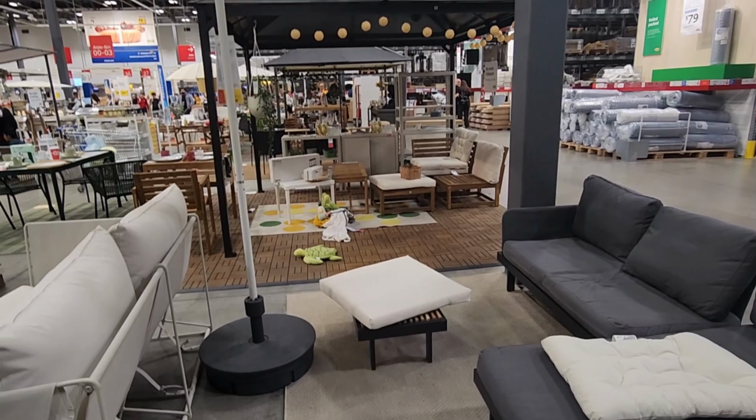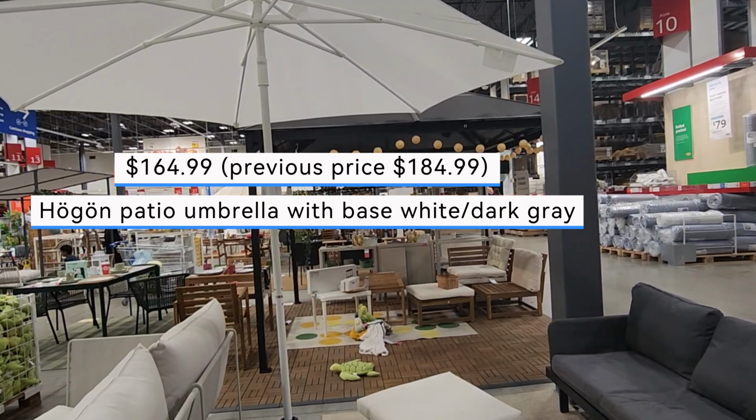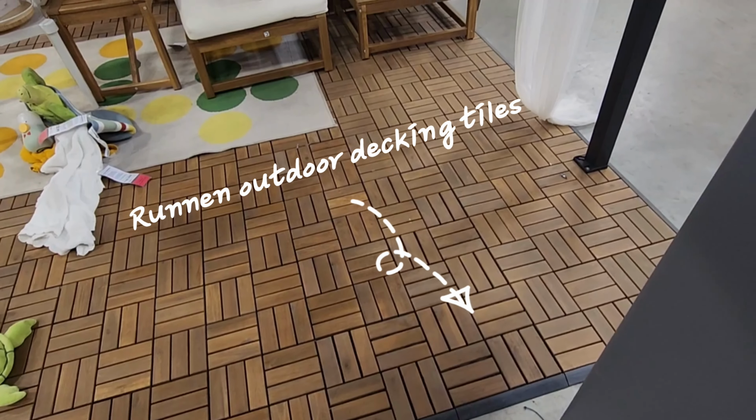Love the sun but not the sunburn? IKEA's patio umbrellas offer shade and UV protection.